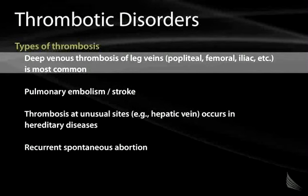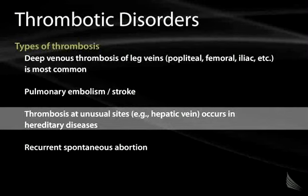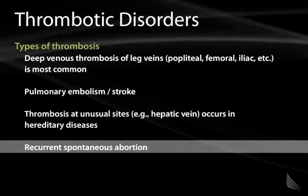These deep venous thromboses become problematic when they travel and get lodged in the pulmonary vascular tree, which can cause a pulmonary embolism. In the setting of a right-to-left shunt, or some sort of crossing from venous to arterial vasculature, specifically an atrial septal or ventricular septal defect, you can have cerebrovascular accidents when these clots migrate into the arterial tree. Thromboses at unusual sites, specifically in the hepatic vein or in the mesenteric veins, can occur in hereditary diseases. Recurrent spontaneous abortion can also indicate clotting disorders, which can cause inadequate placental vasculature.